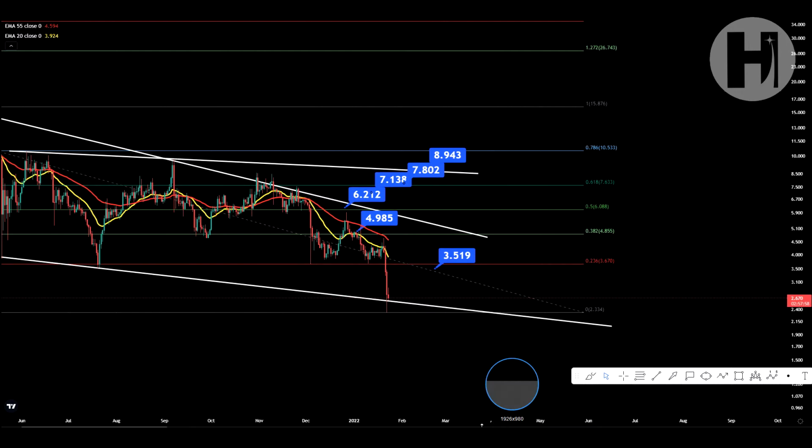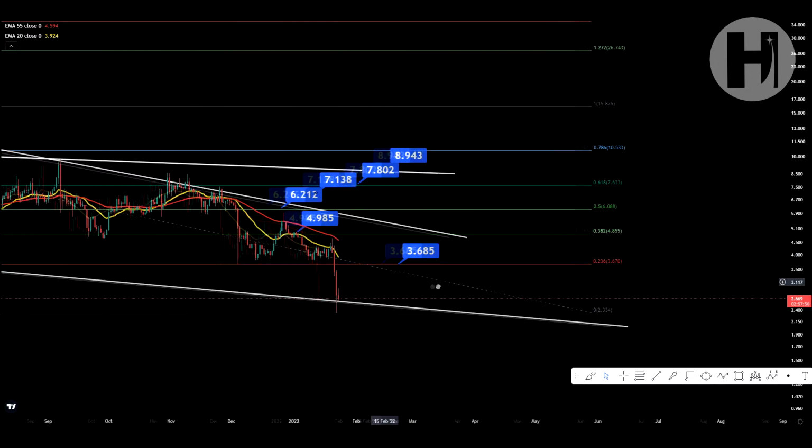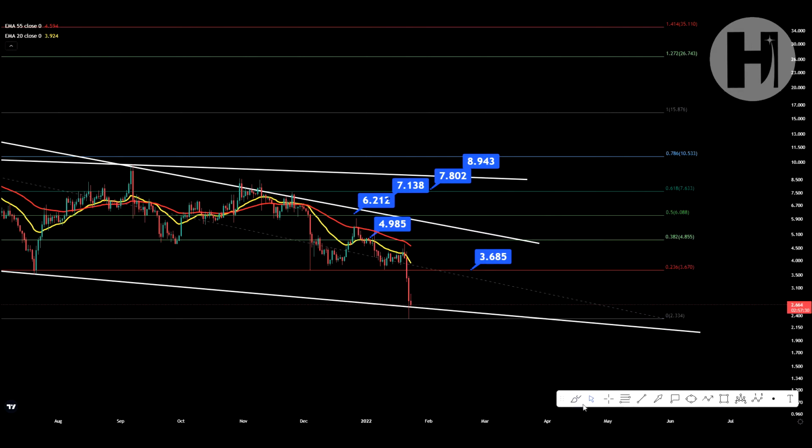But another resistance level that I want you to keep an eye on is the 0.236 over here. So this is at $3.67. So that is going to be a nice 35% trade. So the 20 EMA can come down actually to the 0.236, and that's when we're going to get a rejection if we have a relief rally very soon. The next resistance that you have is the next fib level, basically. That's the 0.382 at $4.85.